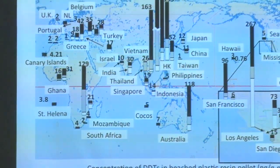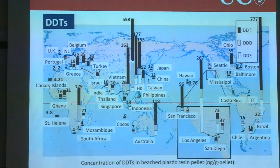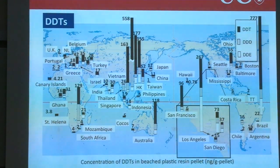Now, this kind of absorption and carrying around of contaminants works really well. This is a program run out of Japan called Pellet Watch, and this is quite neat. What they're doing is getting people to send in plastic that they find on beaches all around the world, and from that they're getting an idea of the global distribution of contaminants. So these are some of our legacies.